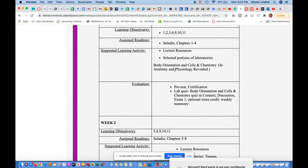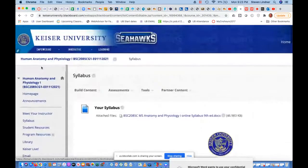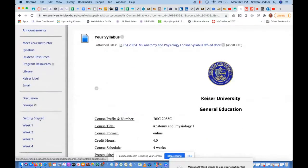So here we were on the APR, right? There was the lecture resources. There was the laboratory portion that we just showed you. I just showed you the body orientation, cells and chemistry in the APR. The evaluation was the pre-test that many of you already did. If you didn't, you'll do that under the Start Here section, which is right there, getting started before you get into week 1.